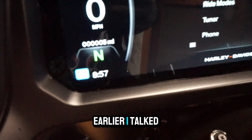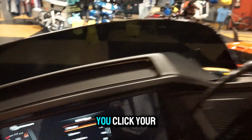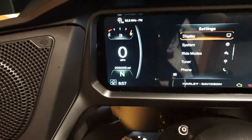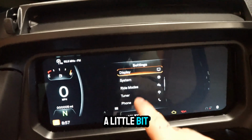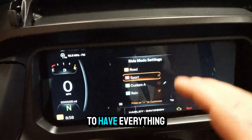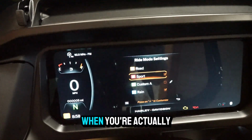Earlier I talked about different ride modes, okay? So in your bottom left-hand corner of your screen, you see your different ride mode. On your right-hand control, you click your mode button, and that's gonna switch you through. So you got highway, you're gonna have sport mode, which is the fun one, you're gonna have rain mode, and then you have a custom mode. Like I said a little bit ago, you can go into here and do a custom mode to set this bike up to have the throttle response you want, to have everything set the way you want it to ride. Really, really cool feature. And you can tell a huge difference between those ride modes when you're actually out riding.